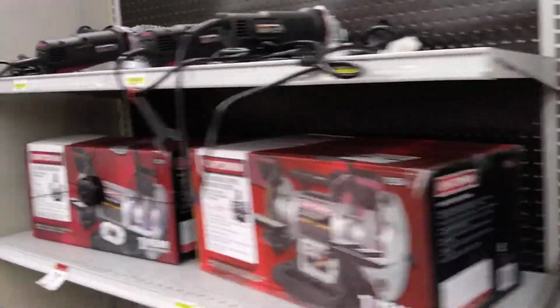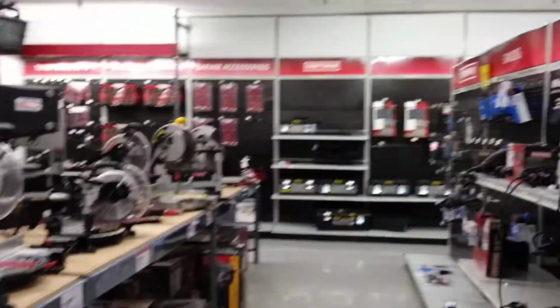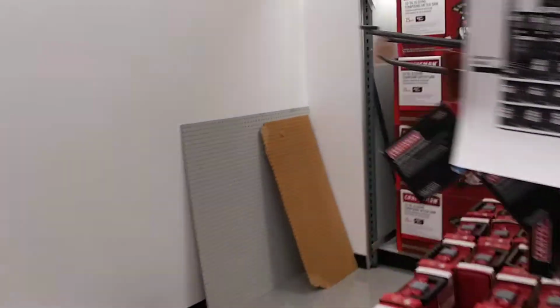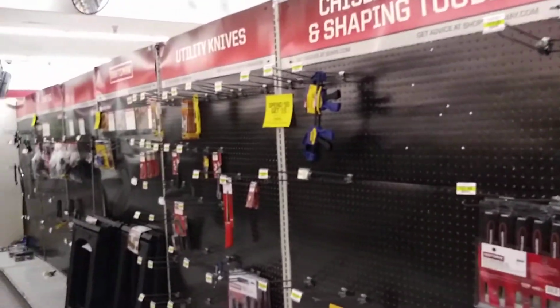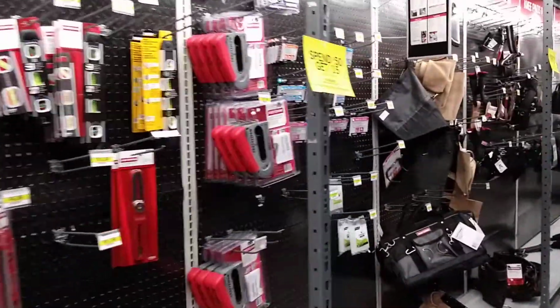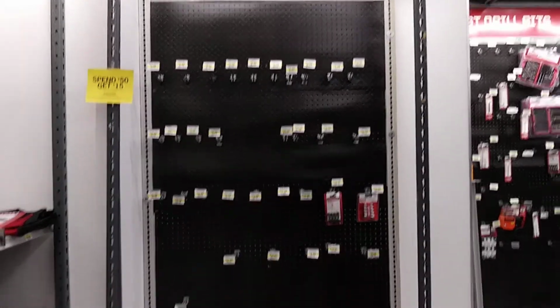This place is pretty sparse, man. Pretty sparse. What else we got? Yeah, they don't have much merchandise in here. What we got over here? Busted pegboard. Man, check this out. Ain't much going on in here. All them empty pegs. What merchandise? Just a bunch of empty pegs.